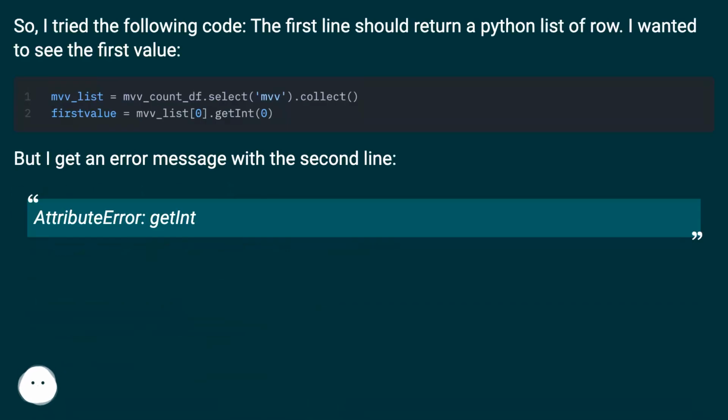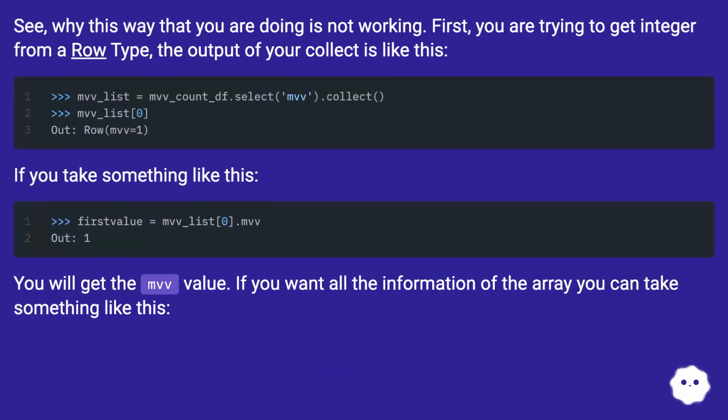So, I tried the following code. The first line should return a Python list of rows. I wanted to see the first value, but I get an error message with the second line. AttributeError: getInt. See why this way that you are doing is not working.